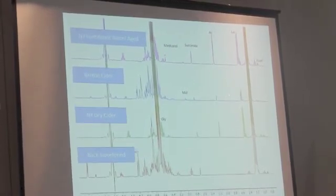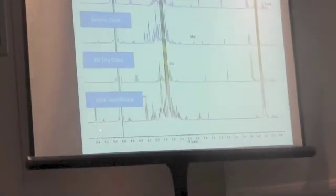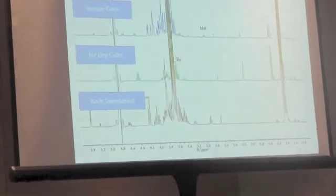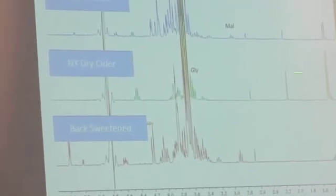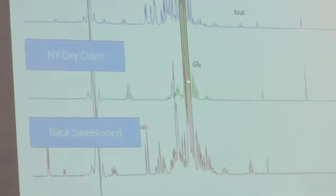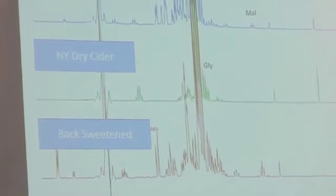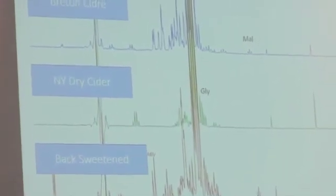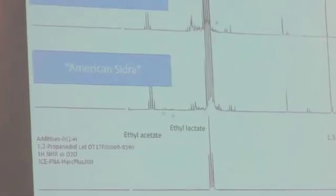But you can see back-sweetened, so this is like an Angry Orchard where they've added sugars back in at the end. This is one that's made by a guy in Poughkeepsie where I'm from in New York, and it's dry as a bone. All the malic has gone to lactic. And what you can see here is glycerol. In most regular ciders, there's a lot of glycerol before it's made, right? If you have Spanish ciders or wild fermentations, all of a sudden it doesn't look like this. So I put this up to just show what glycerol looks like.